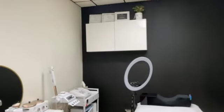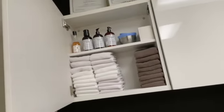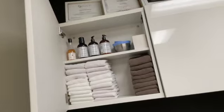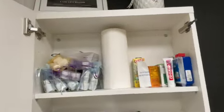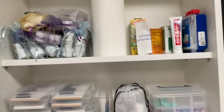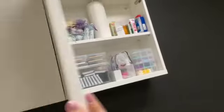And last but certainly not least is my hanging wall cabinets. I've got some certificates up there, my plant that I was gifted when I moved into the suite. So in here I have my facial towels, my cleansers, my oil, facial bowls, and then on the other side I have more of my lash supplies, some product samples, first aid kit, extra things I may need, my tweezer stand, and yeah, that's pretty much it for that.